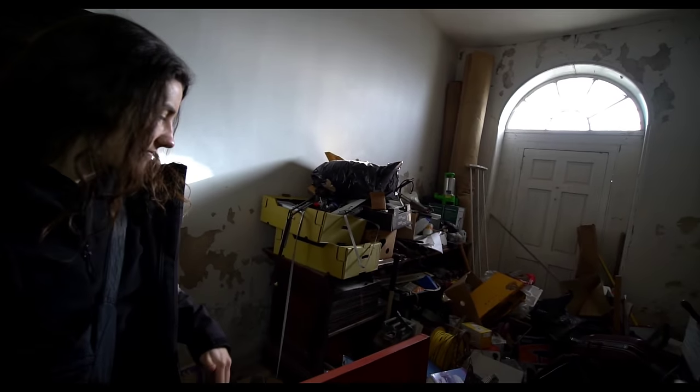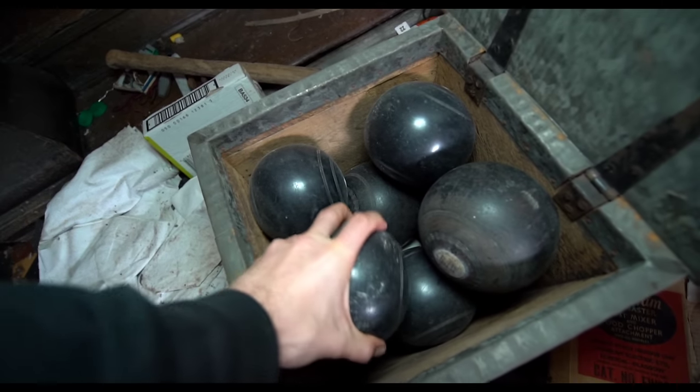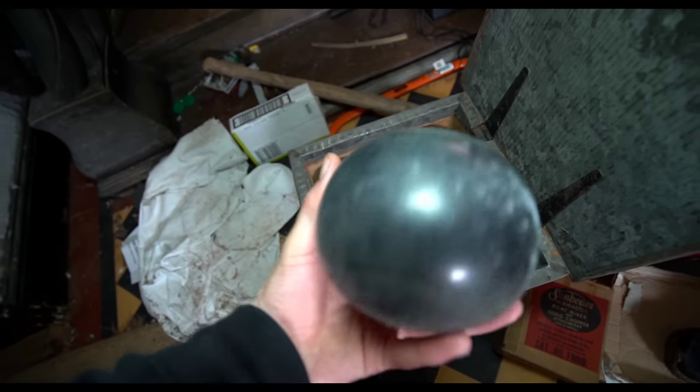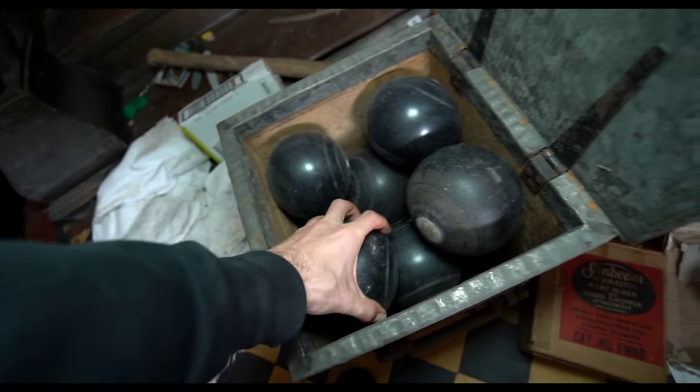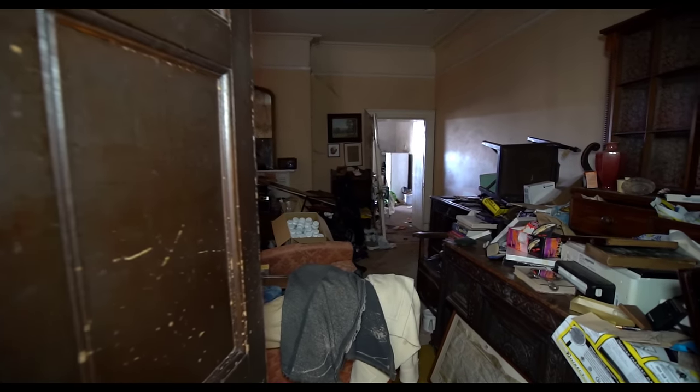I mean, I think this is just garage stuff, isn't it? Yeah. Should we go into the main living room? Start there. What is that? It's got balls. It's a nice set. It's a proper box room, isn't it? Yeah. It stinks in this room.